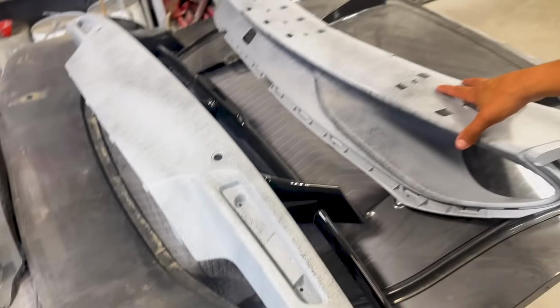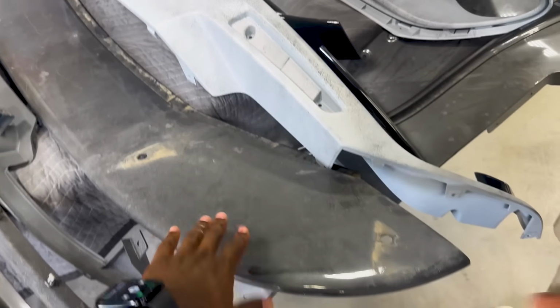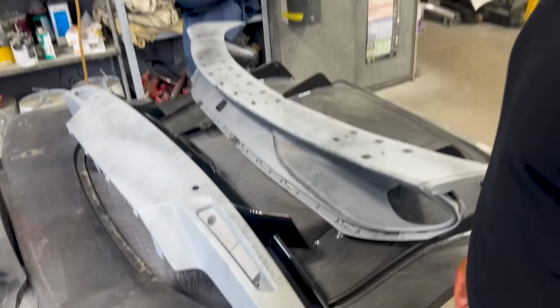You had some of the pieces that were gray, just like this lip, I believe. Yep. Oh, this is the rear diffuser piece. This goes back here. Yeah. Yeah, there's so many pieces, I don't even know what's what anymore. That's what I'm saying. I know.